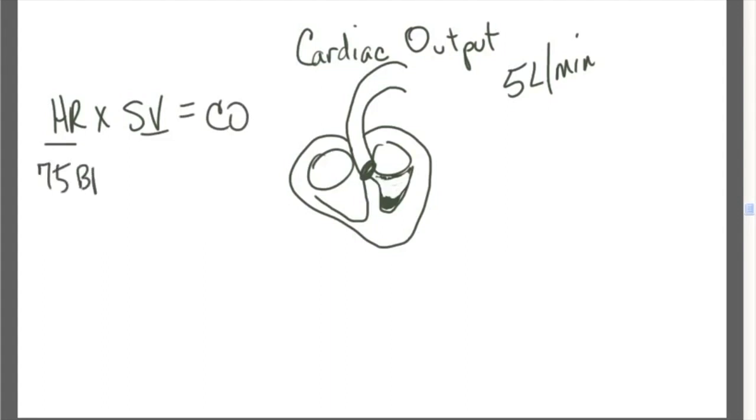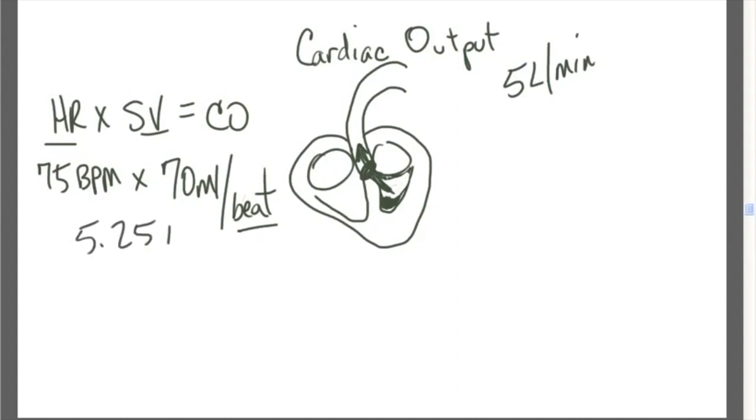The book gives 75 beats per minute as average heart rate. And it gives 70 milliliters per beat as the average volume that gets pushed out. This is the average amount of blood that gets pushed out on one contraction of a ventricle. That's what I mean by beat. One ventricular contraction. Hey, if you did the math here, it would actually come out to 5.25 liters per minute. Boy, that's pretty close to 5 liters a minute. We're just going to stick with the 5 liters a minute.